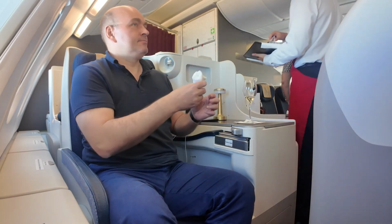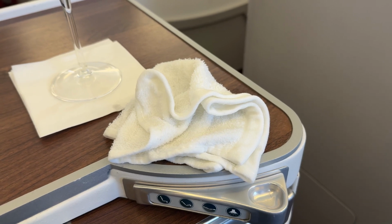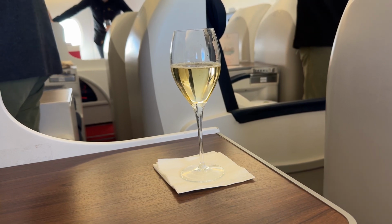Shortly after the drinks, a hot towel was offered. This was a good quality towel compared to other airlines. Top-ups of the champagne were offered about 10 minutes later. The meal service started about 1 hour after takeoff, which was an improvement on the first flight from Glasgow, where there were complaints of a 3-hour wait for lunch.